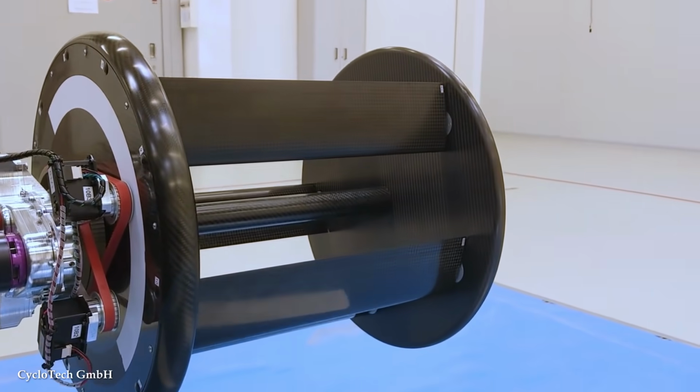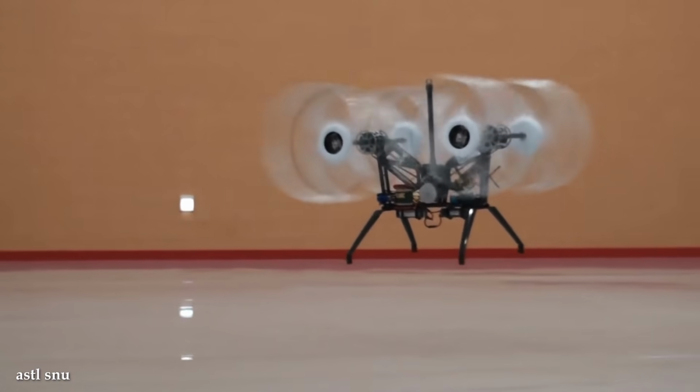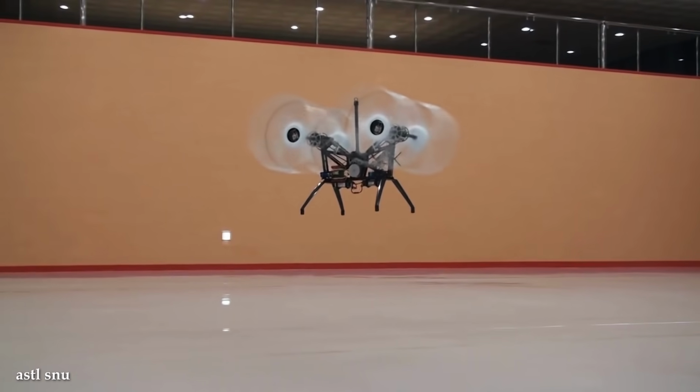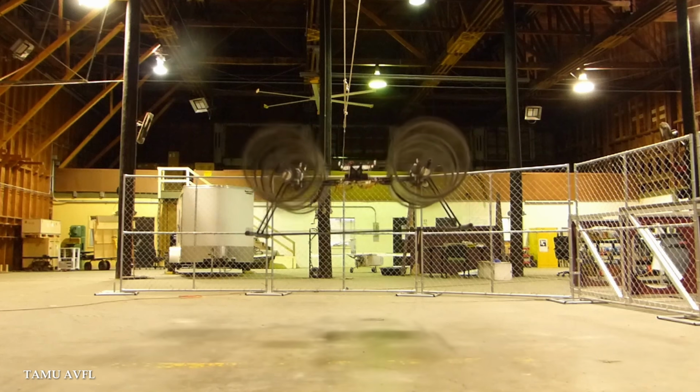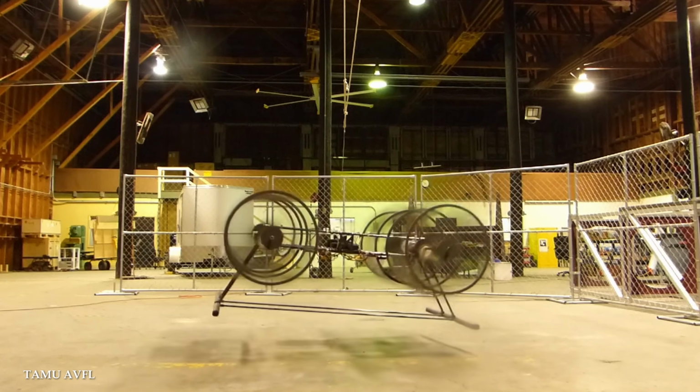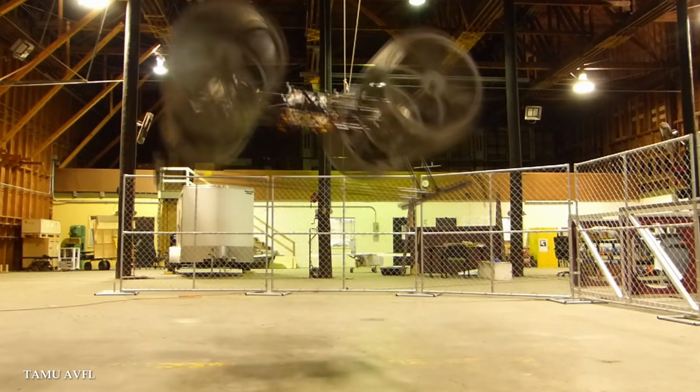efficient lift production. One of the main advantages of this design is its ability to provide both lift and thrust without the need for a separate propulsion system. The rotating wings create both vertical lift and horizontal thrust, enabling it to take off, hover, and maneuver with great agility, and gives much more control during flight.